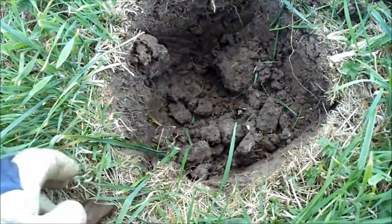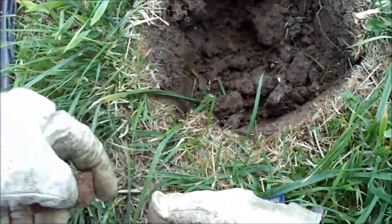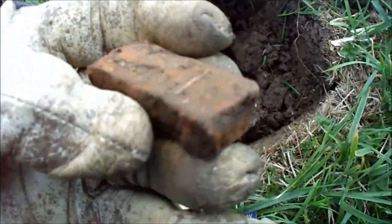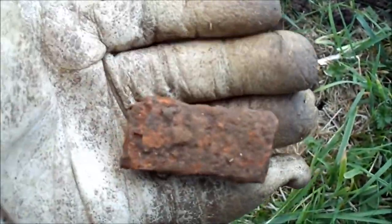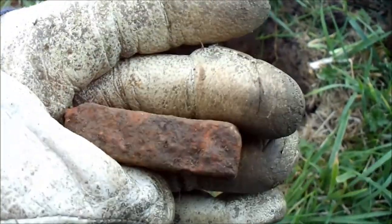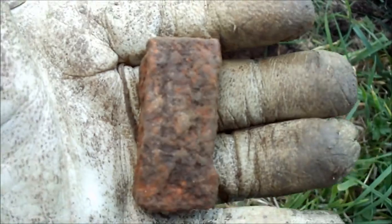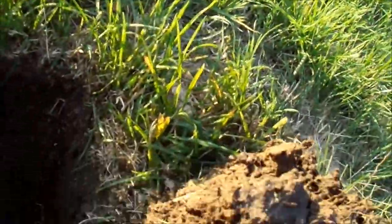Hey guys, next signal was at about, that will be almost 20 inches. I think it's shrapnel, but well, look at it. It's almost shaped like this. Yeah, okay. Moving on.